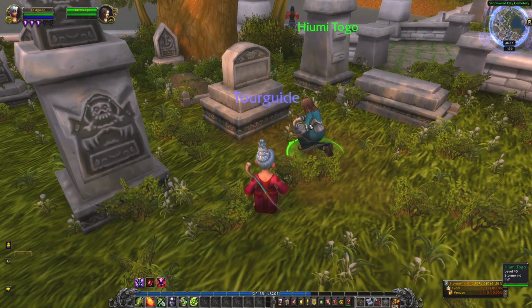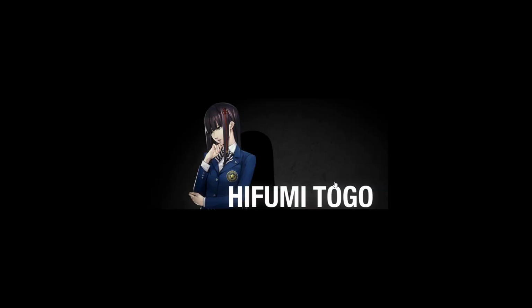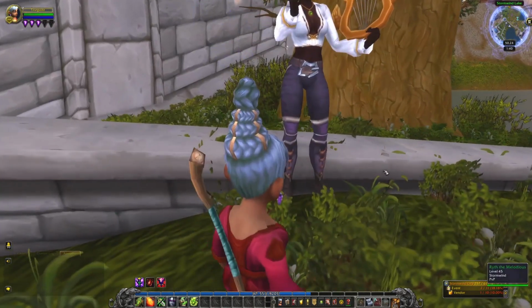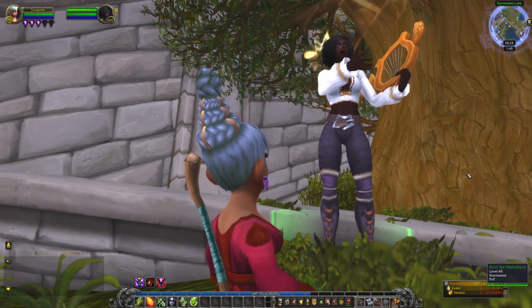Hello. I spotted this NPC here and I looked up her name. The only thing I could come up with is it's actually a character from a game called Persona 5. Coincidence? I think not. Didn't know that this character was here and she actually plays music with the melodious, or rhythm if you say it quickly. Hey there. She's amazing.